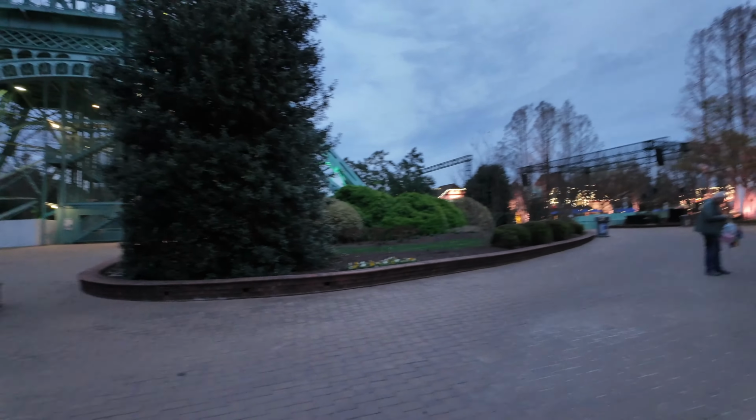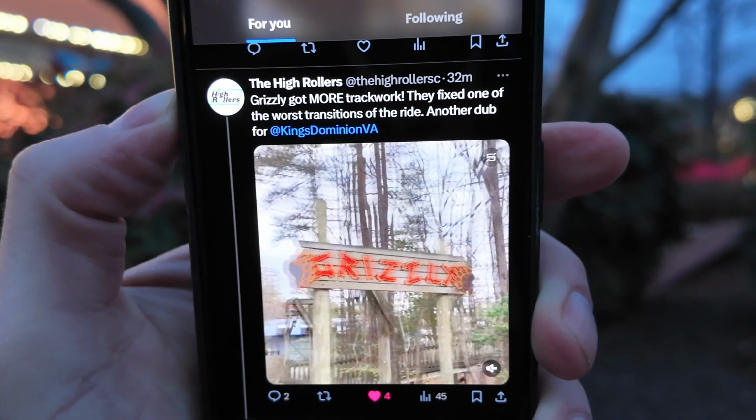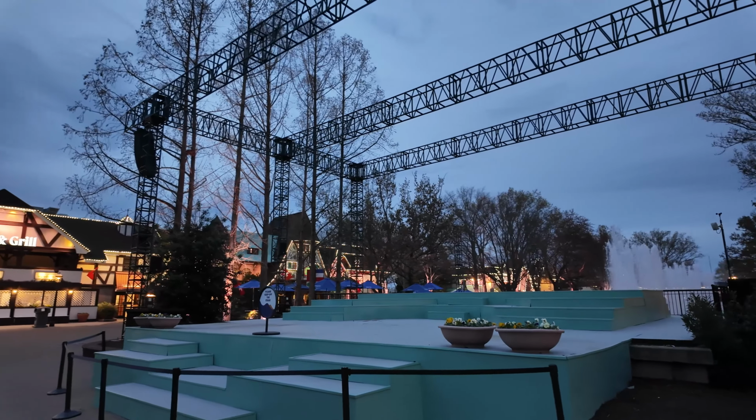So that just about does it for our quick trip here out to King's Dominion for passholder preview night. A lot of very nice updates here at the park. I actually just saw on Twitter that they retracked even more of Grizzly in the off season. Shout out to the high rollers for pointing that out. So the lights are on here on International Street, and that means it's time to hit the road.